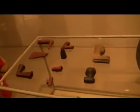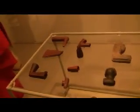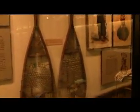Native animals included deer, turkey, otter, of course beaver, wolves, wildcats, fox, bobcat. There's so many displays we can't possibly show you all of them. These are some of the types of clay pipes that were used, and some snowshoes. And there's more exhibits upstairs. Lots to look at.